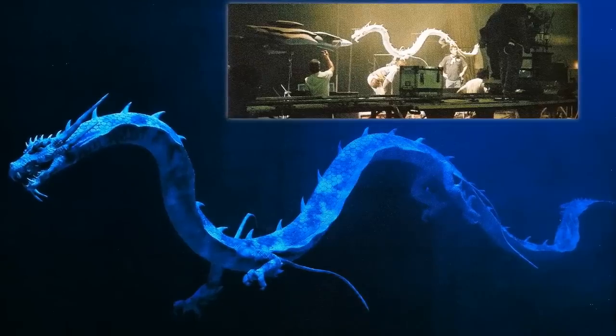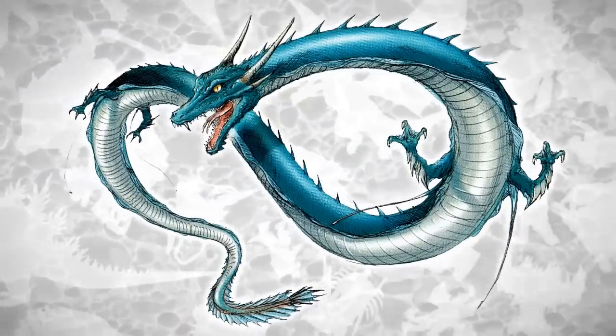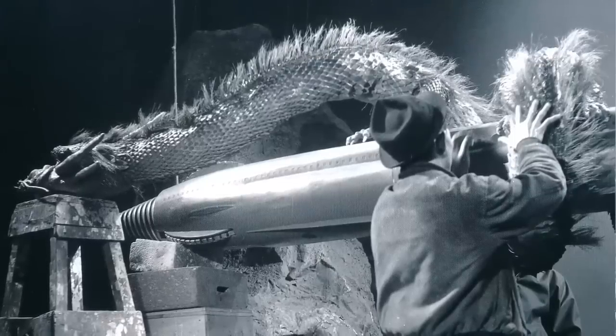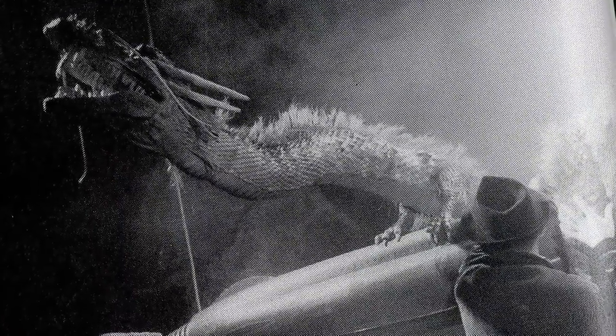Personally, I see a lot of potential in this giant serpent of the seas, since it's a very unique kaiju and may even be one of a kind. Now, Toho could never fulfill this kaiju's potential, so folks from the Monsterverse, if you somehow happen to be watching this video, do take notes and make use of this beast. You won't regret it.